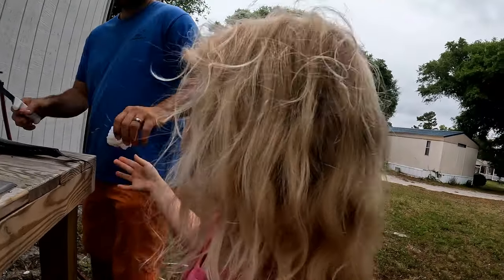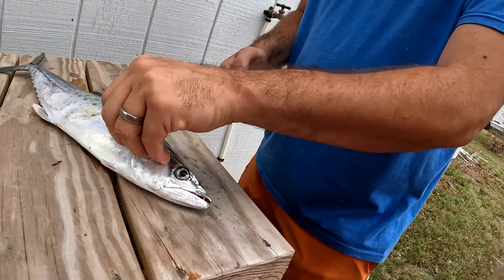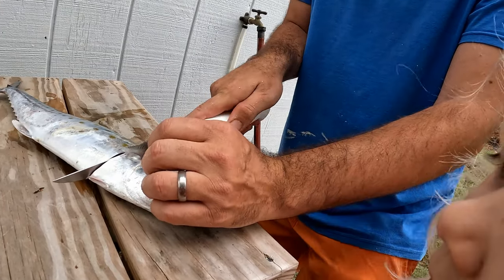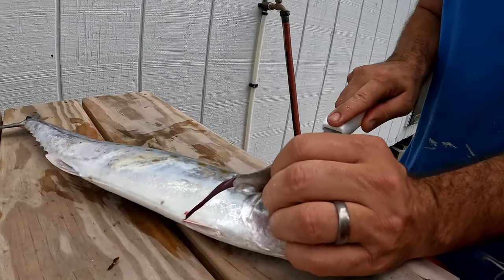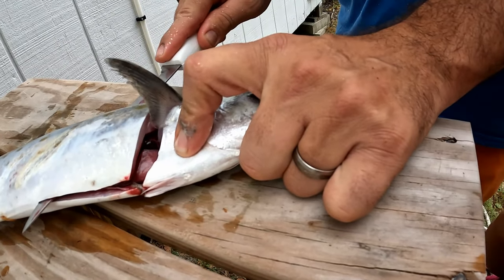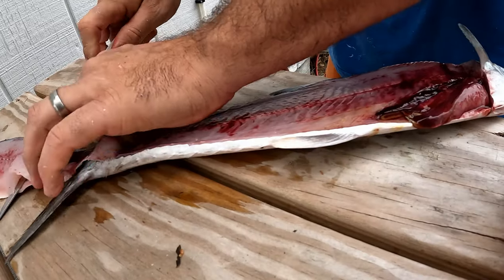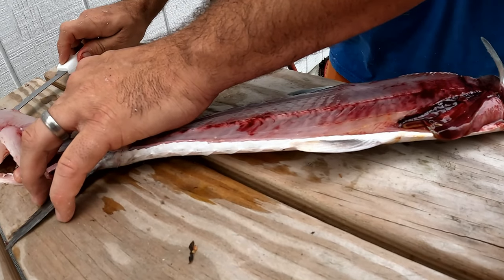Look at all these fish. We're gonna clean this big boy. So we're gonna cut it behind the fin. First, cut it behind the fin. And then we're gonna run it all the way down the bone, and stop before we get to the tail and then fillet it. But make sure to not get the skin.